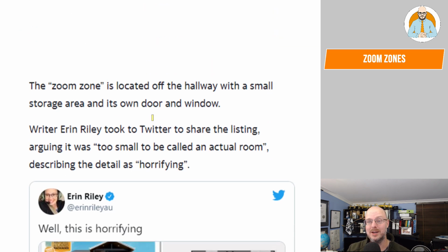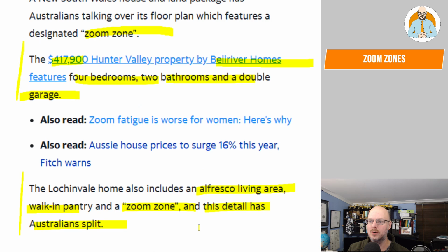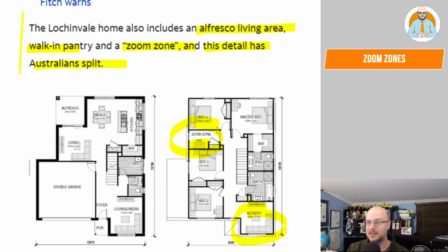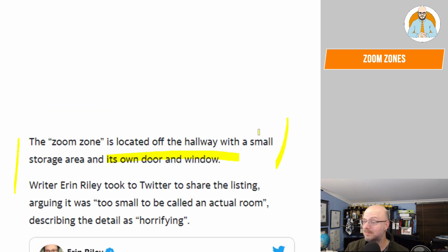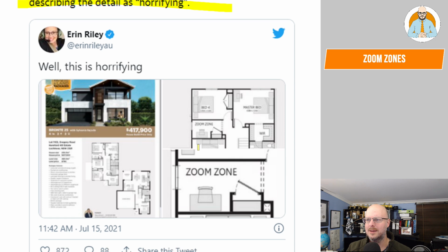But the Zoom zone is located off the hall with a small storage area, its own door and window. Where's the door? There's no door shown on there unless it's a sliding door. And you're not going to get a very good acoustic seal on a sliding door, are you? So, writer Erin Riley took to Twitter to share the listing, arguing it was too small to be called an actual room, describing the detail as horrifying.